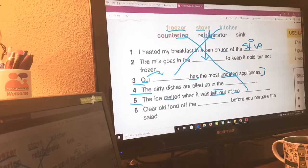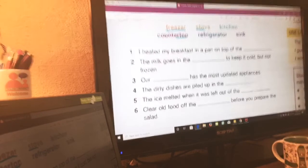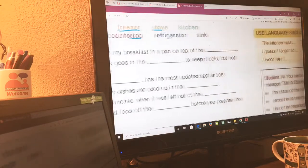Good, number six. Clean all food off the countertop before you prep the salad. Good. Clear old food off the countertop before you prep the salad. Yeah, food contamination. Right? Countertop. In the restaurant, they can move it. It's like a table, you know? Sometimes they move. And it's very nice, like a hospital. Nice. Cross contamination.